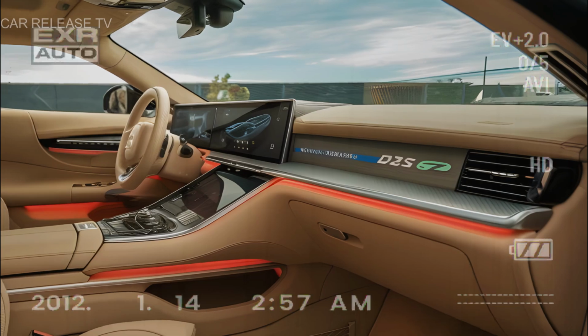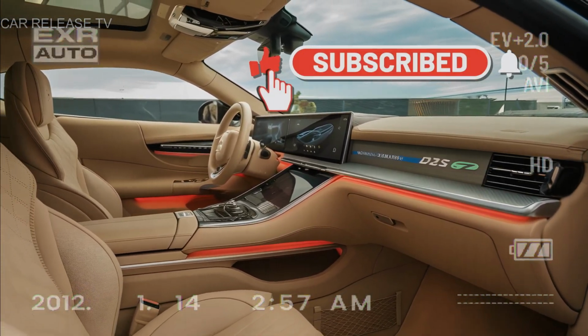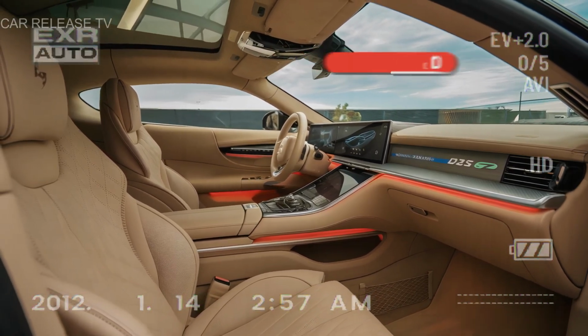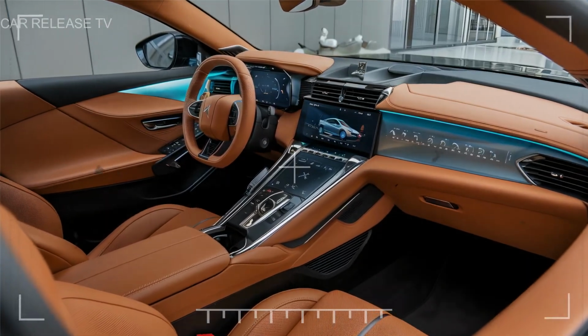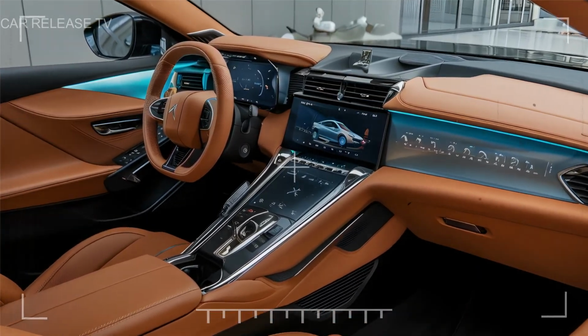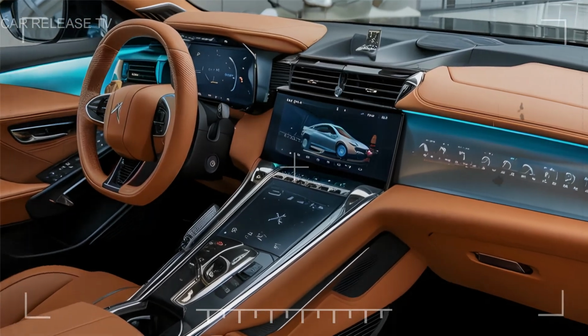Now let's step inside. The interior of the 2025 DS21 Coupe is just as luxurious as you'd expect. Citroën has pulled out all the stops with premium leather, soft touch materials, and a minimalist design that creates an incredibly modern yet nostalgic vibe.